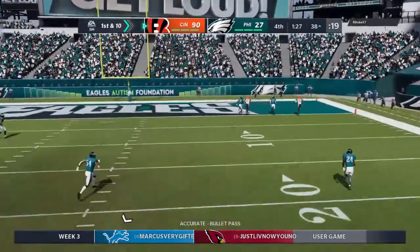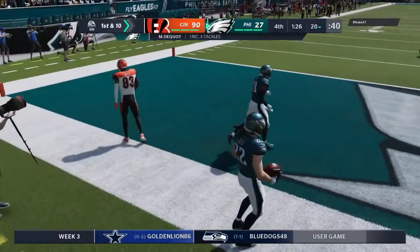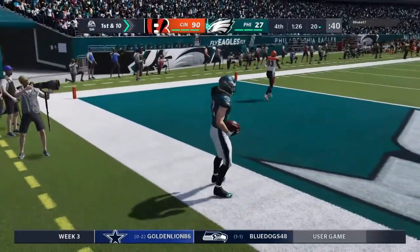He's going to let this go. Back of the end zone. Certainly not what he was hoping for, Charles. That's now 3 interceptions in this ballgame.